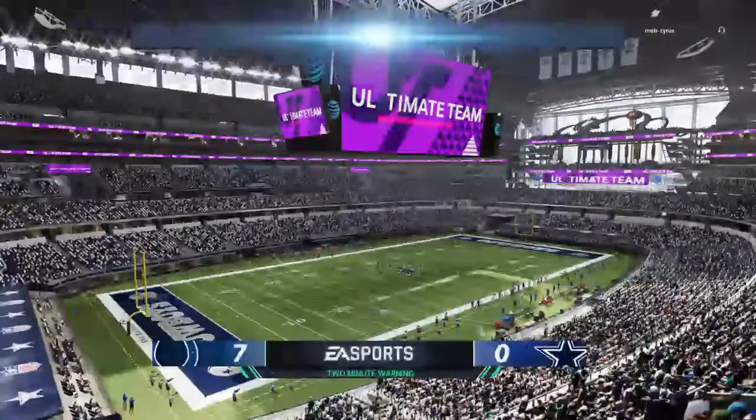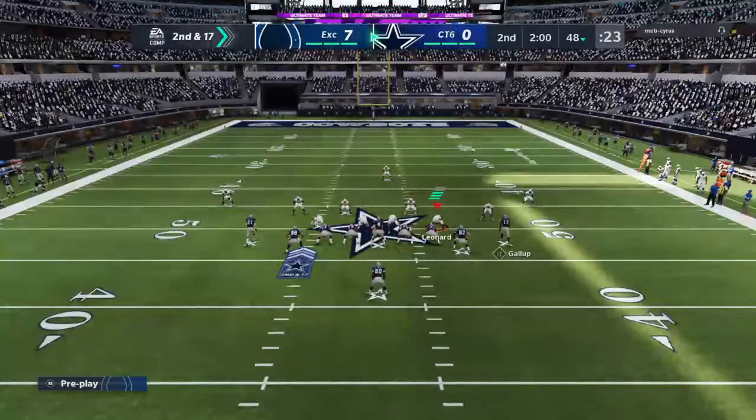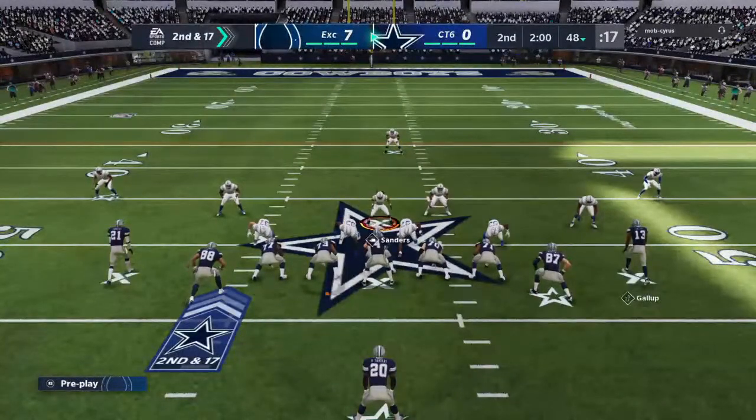2 minutes on the clock, 2nd quarter, 7-0 ball game. A reminder that when halftime rolls around, Jonathan Coachman will have all the highlights and analysis of this first half of play from our studios in Orlando.